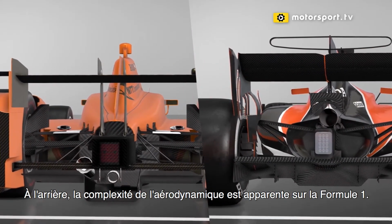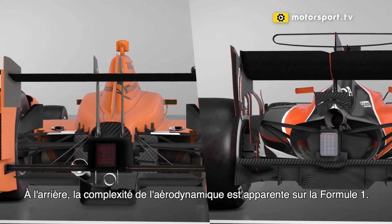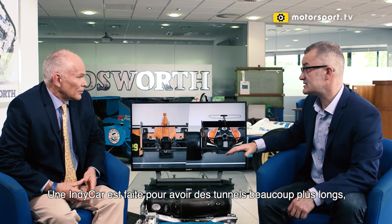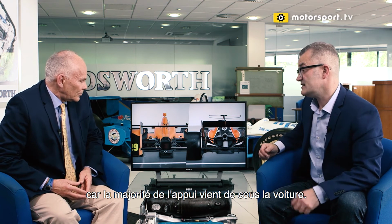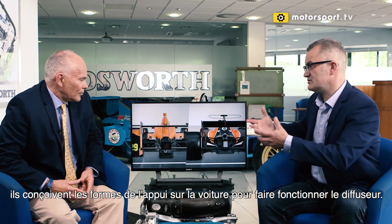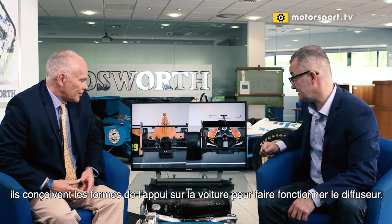And then at the rear, again, just the sheer level of complexity of the aero is apparent on the Formula One car. Formula One cars have relatively small diffusers, underbody shaped tunnels. The IndyCar is designed to have a much longer tunnel. Most of its downforce comes from underneath the car, so a lot of the aero is designed to work that area. With the Formula One car, as much as the diffuser is important, they do shape a lot of the upper bodywork to help that diffuser work and to play about.